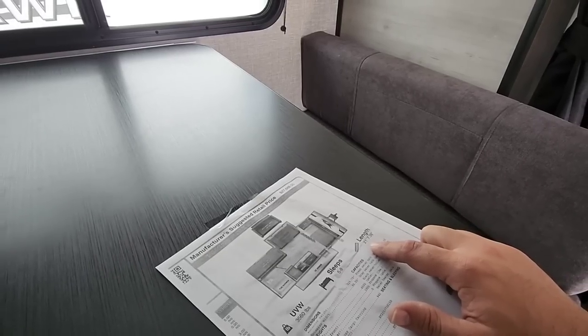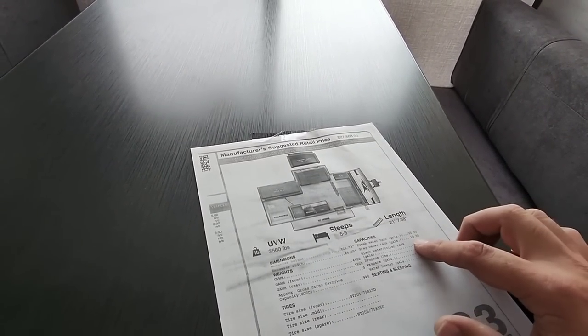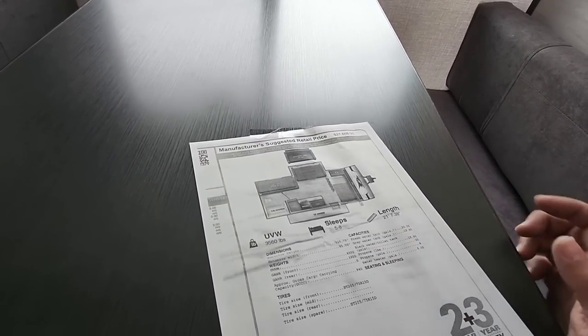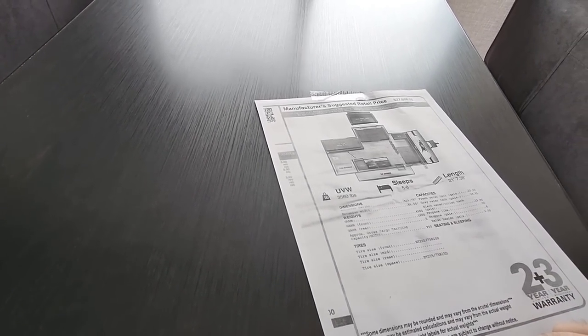Overall length of this unit, 21 feet, 7.138 inches long. Unloaded weight of 3,560 pounds. Freshwater capacity, 20 gallons. Gray tank capacity, 19.9, pretty much 20 gallons. Black tank, pretty much 20 gallons. Has a single 20-pound propane can on it and a 6-gallon water heater. Has 15-inch D-rated Goodyear Endurance tires.